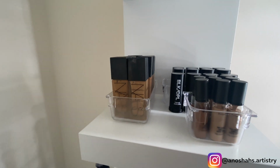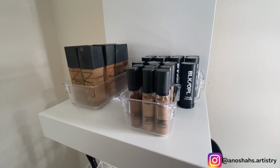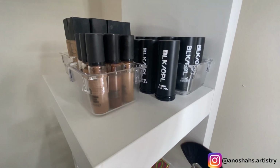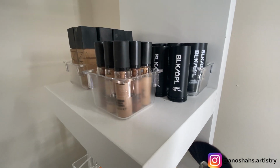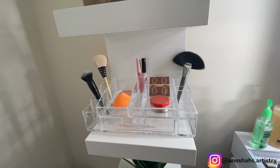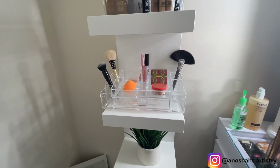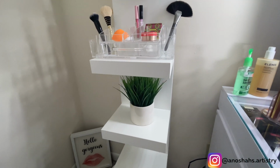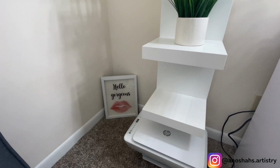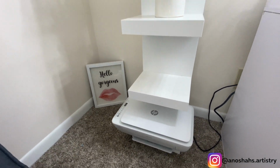My favorite foundation, the NARS Luminous Foundation, my MAC Pro Longwear Concealers, and my cream foundations from Black Opal. I have every single color, not necessarily. And then another organizer, it's more so for show, but I have some little brushes and highlighters and sponges. You gotta always have a green plant to make things even. And then I have my little Hello Gorgeous picture. Yes, you are gorgeous. And my printer.